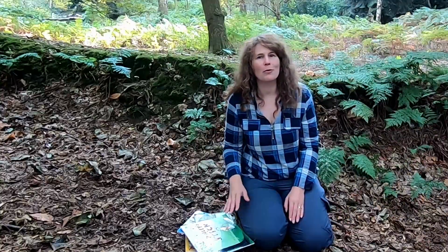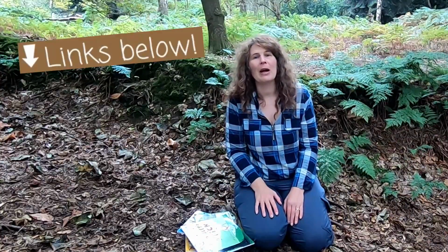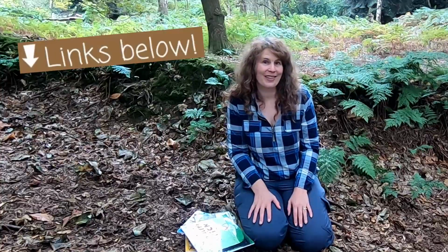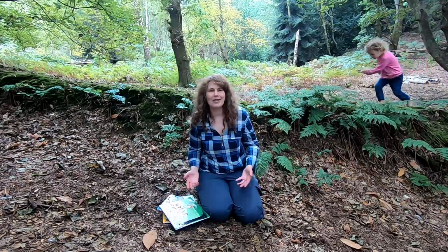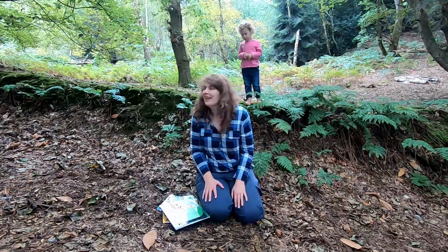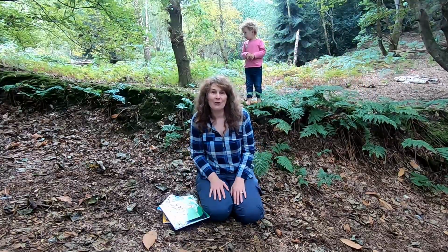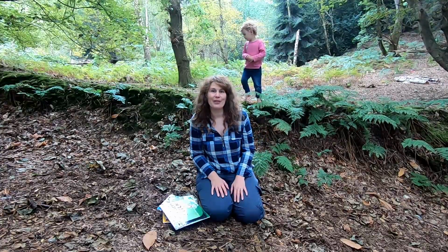So we thought, before she turns 3, we would share with you some of our favourite books that we have been reading over the last year, and they're all ones that are to do with nature or got nature in them, and it's a mix of fiction and non-fiction. So we have got 7 of our favourite books to share with you today.